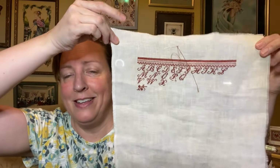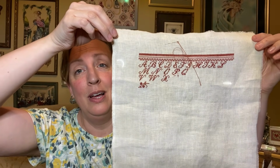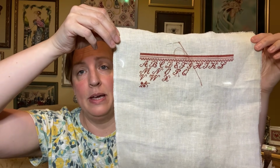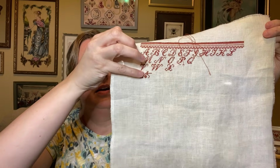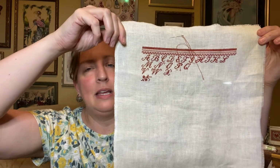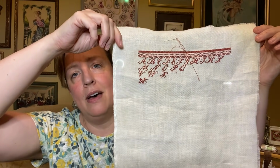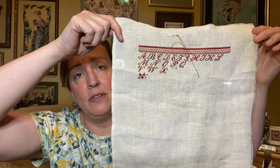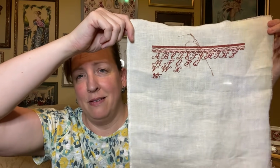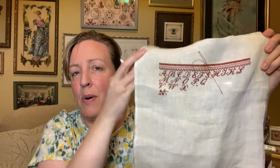I was hoping to get into the first row of letters, and I actually completed the first row of letters, made a good start on the second row, and I was trying to make it down to this decorative border, I would say. It's like a row of berries and leaves and vine, and I wanted to make a start on that. So for this coming week, I'd like to finish the next two rows of letters and at least get a good start on the line of berries. But I'm really happy with my progress on this one.